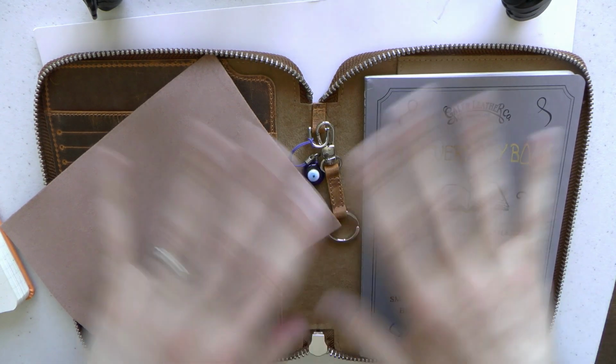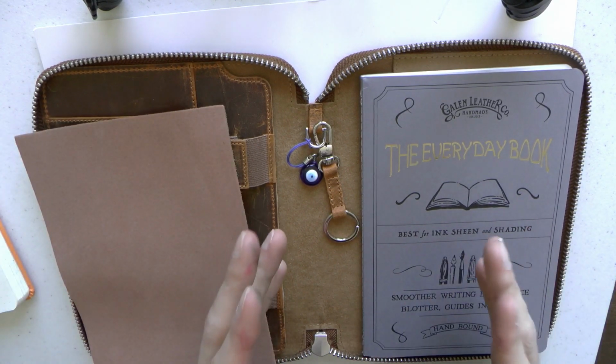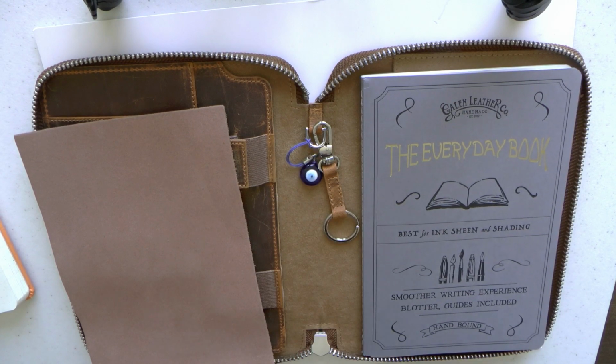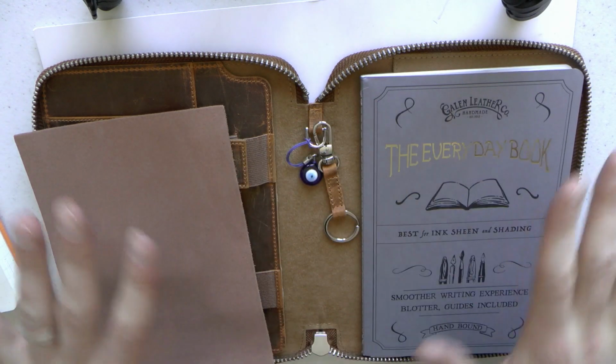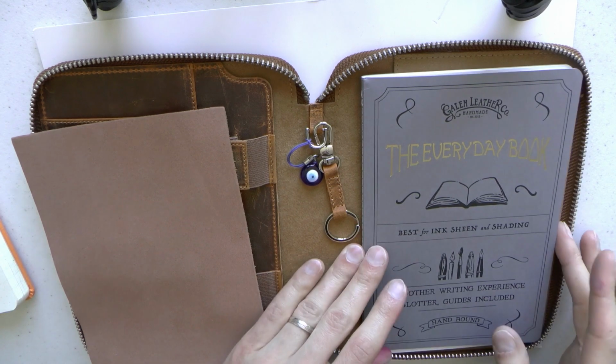And the nice thing is they make these folios for different notebooks. If you already have a Leuchtturm 1917, you can buy the version for Leuchtturm 1917. If you have a Midori Passport, you can buy it for Midori Passport. I think they made this for Midori Passport, but anyway, there are different kinds which fit different kinds of notebooks, so make sure you order the right thing.